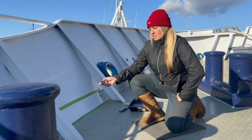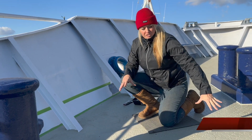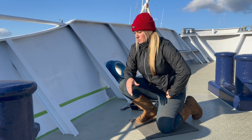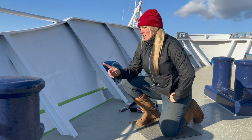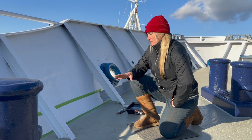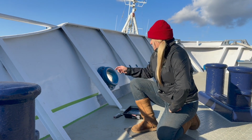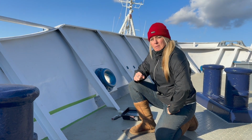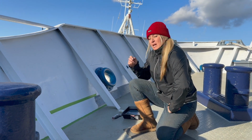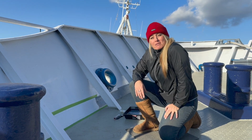Been taping off this border down here. Started it a while ago. Got this deck painted, so now that the deck is painted in this section, I'm going to continue my little racing stripe I got going on. Used the frog tape, got it as straight as possible, and matching this one hopefully best that I could. Got my paint all shaken up and put in my tray. Got my roller and my brush, so I'm going to cut in and roll it. Should only take hopefully about 10 or 15 minutes.